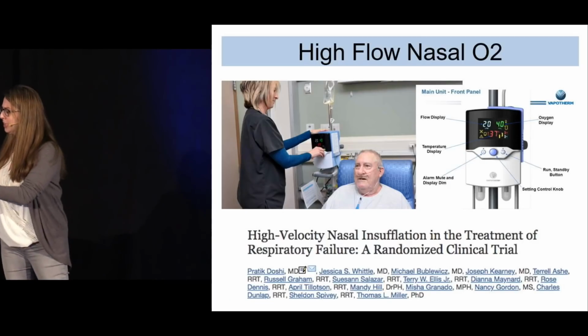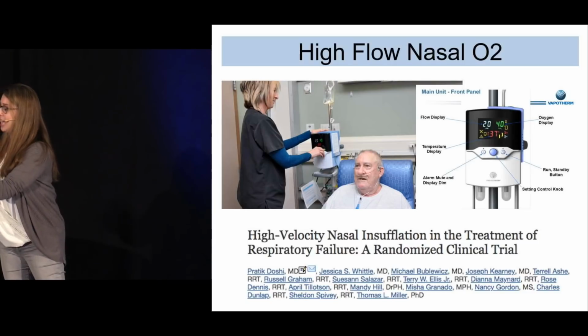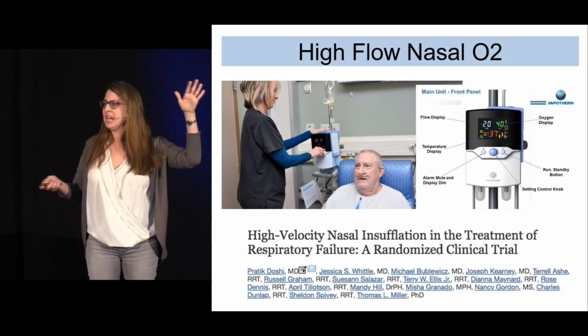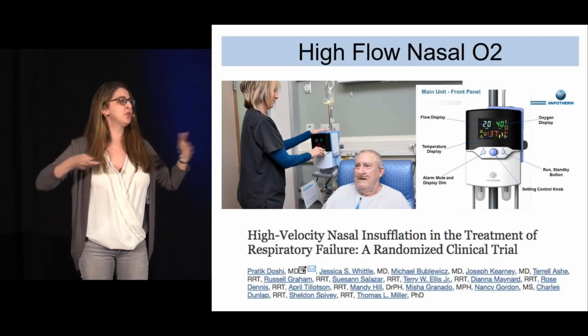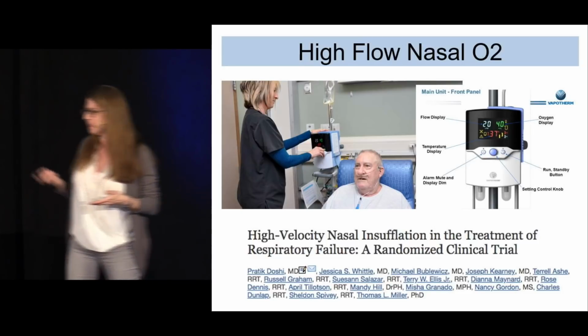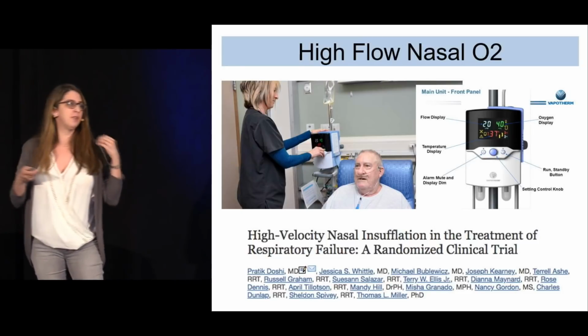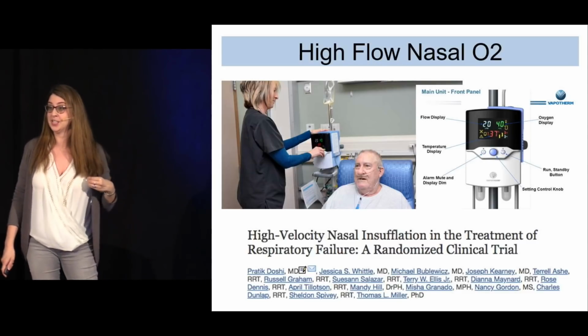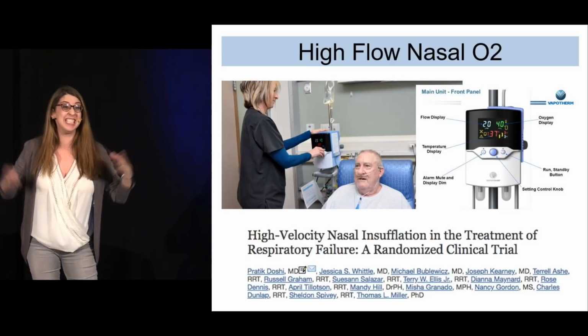Okay, so let's talk about high flow nasal cannula. How many of you have this at your facilities? So a handful. Oftentimes hospitals will have it, but we don't necessarily have it that readily available in the emergency department. This delivers humidified oxygen up to 60 liters per minute, okay? So, we've got nasal cannula at 2, this is 60.